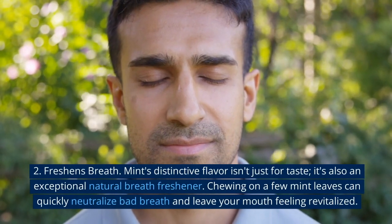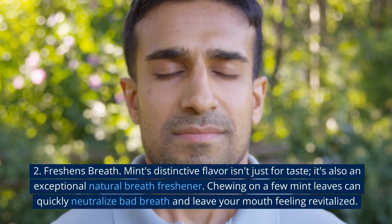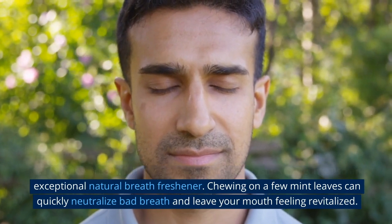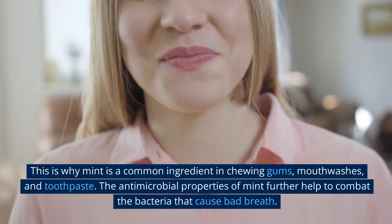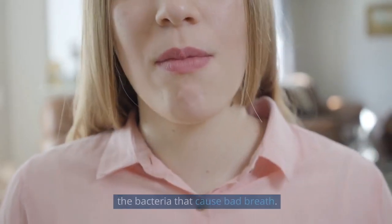2. Freshens Breath. Mint's distinctive flavor isn't just for taste, it's also an exceptional natural breath freshener. Chewing on a few mint leaves can quickly neutralize bad breath and leave your mouth feeling revitalized. This is why mint is a common ingredient in chewing gums, mouthwashes, and toothpaste. The antimicrobial properties of mint further help to combat the bacteria that cause bad breath.